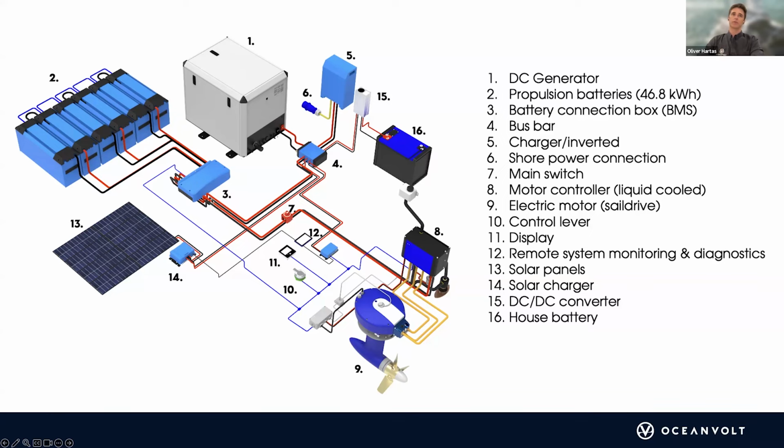Then it goes into number three, which is the battery management system. And this is actually the really critical part of the whole battery system. I'll talk a bit more about batteries later on, but just be aware that the battery management system, or BMS, is really the critical part, because that is what is managing the safety and the health of all these batteries. That then goes into number four, which is a bus bar. That just divides power back and forth to either side.